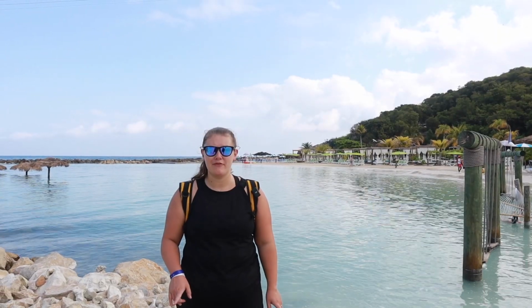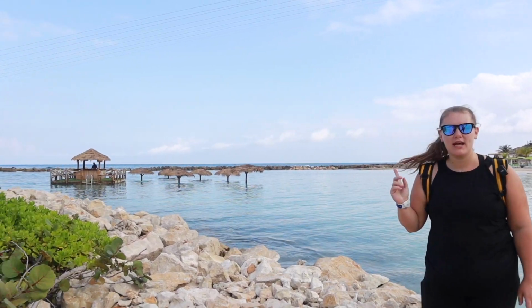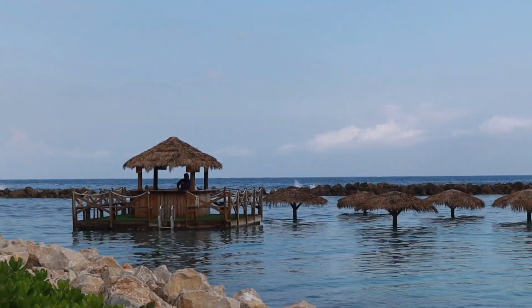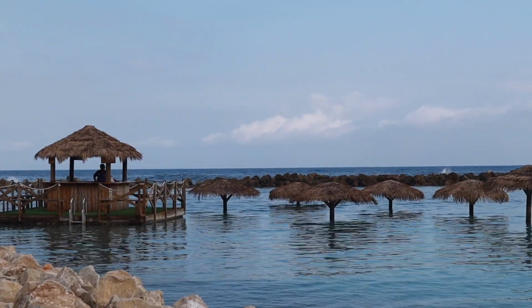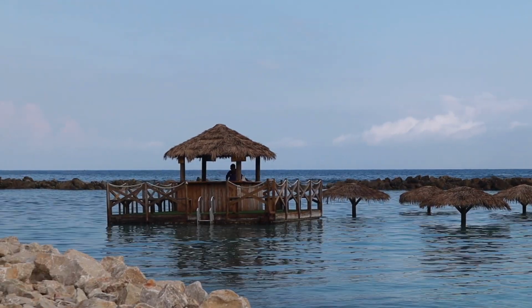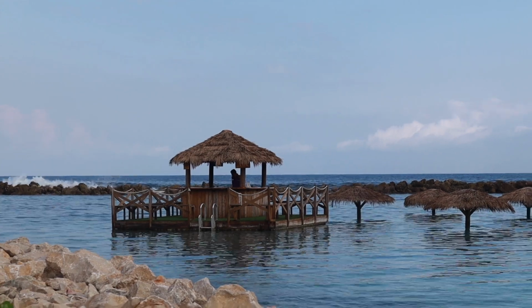When we told you there was bars everywhere, we really were not joking. We've just made it to the very end of Adrenaline Beach, and there is one floating on the ocean. There's definitely umbrellas, but I'm assuming there's seats in the water so that you can sit at the bar in the ocean and have your cocktail. Absolutely amazing. It looks so cool.